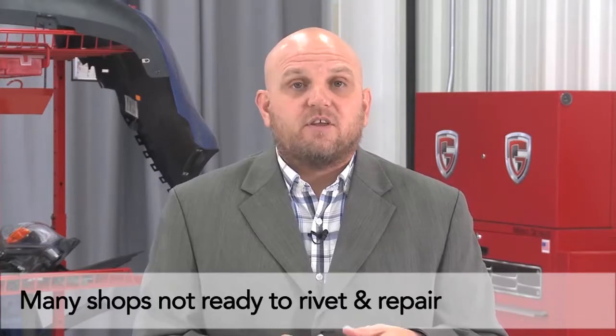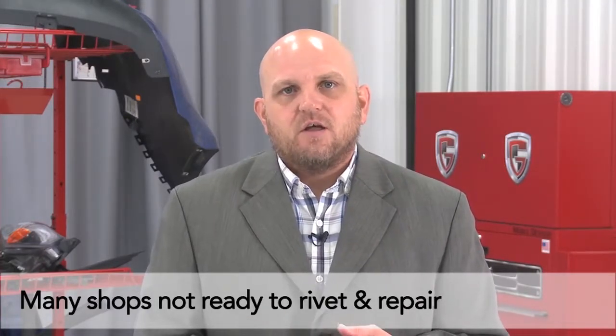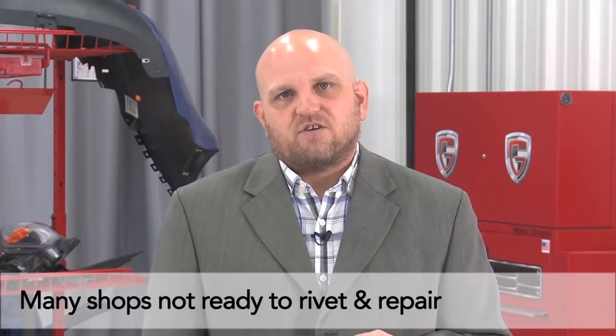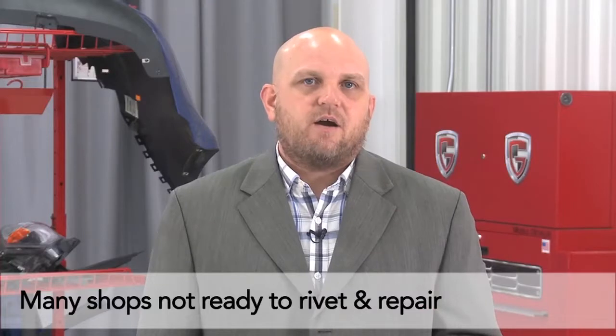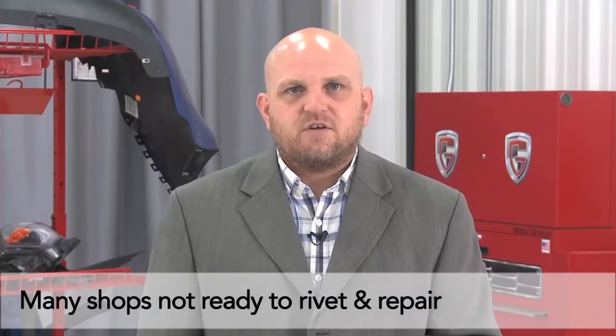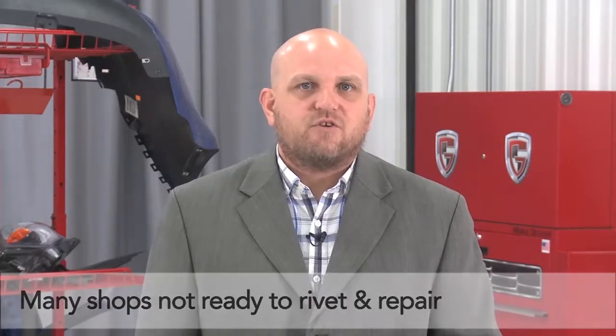And then when we start looking at the rivet and rivet bonding technology required to repair that vehicle, the majority of shops across the country currently aren't using rivet and rivet bonding techniques to repair vehicles with self-piercing rivets and other types of rivets. So that's going to require a modification to our tooling as well. And then there's a training impact associated with the use of GMA MIG welding aluminum and rivet bonding technology. And that's one of the areas that ICAR actively participates in.